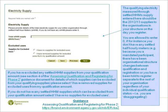You also need to indicate on this slide whether you've excluded any settled half-hourly meter supplies from your qualification amount. For instance, if you have 10,000 megawatt hours of settled half-hourly meter supplies and 2,000 megawatt hours of these are covered by a climate change agreement, then you would tick the box, I have removed supplies for excluded uses from my qualification amount. You would then enter 8,000 megawatt hours in the box above.